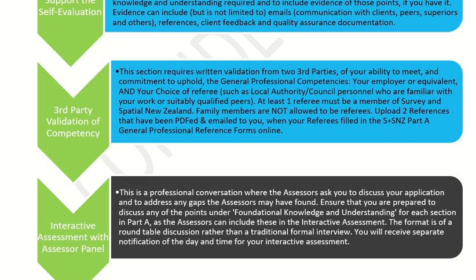So actually you could collect as many references as you wanted and just select the best 2 if you wanted, or just collect 2. Whatever way you want to do it, you're only required to submit 2 in your actual application, but there is no limit to how many you want to collect if you want to give yourself a choice.